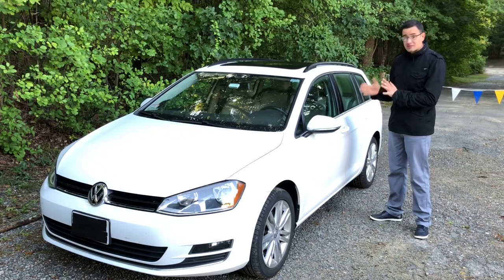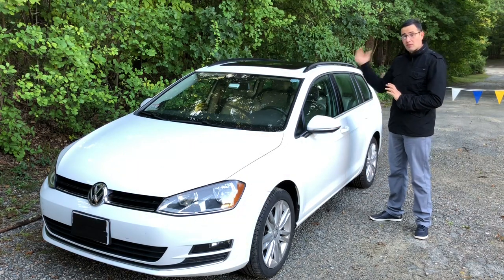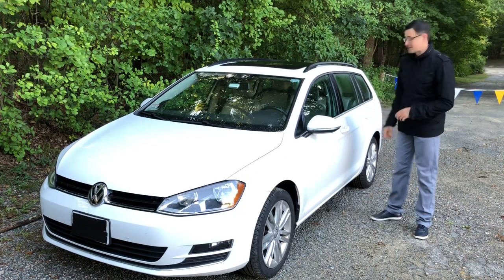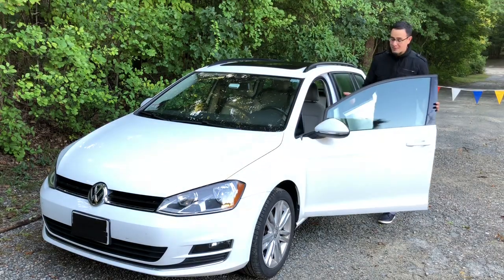But on this Volkswagen, you can open only the driver's door if you put your hand in. And if you want to open all doors, you're supposed to put your hand in again. And I don't know why, sometimes there's no reaction. Sorry guys, it's supposed to be open.